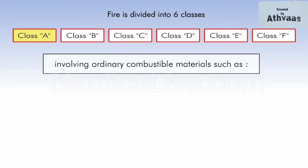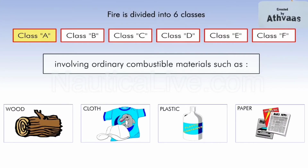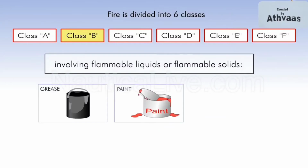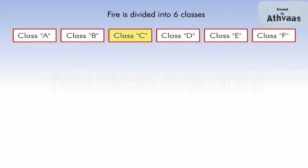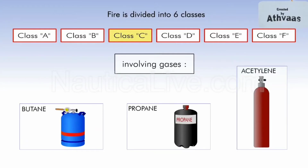In class A, we have ordinary combustible materials like wood, cloth, plastic, or paper. In class B, we have flammable liquids or flammable solids. ये बहुत ज़बरदस्त आग होती है जिसमें ग्रीस, पेंट, ऑयल, पेट्रोल, वार्निश, फैट आता है. Moving on to group C, which includes gases like butane, propane, acetylene. Very dangerous type of fires.